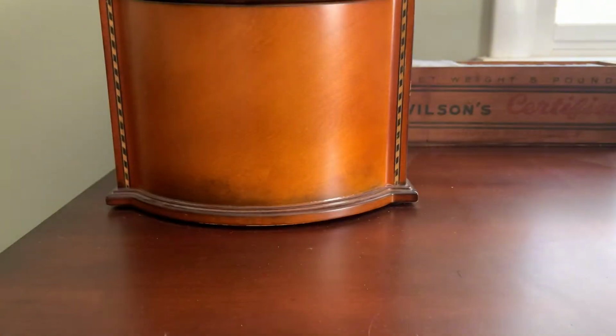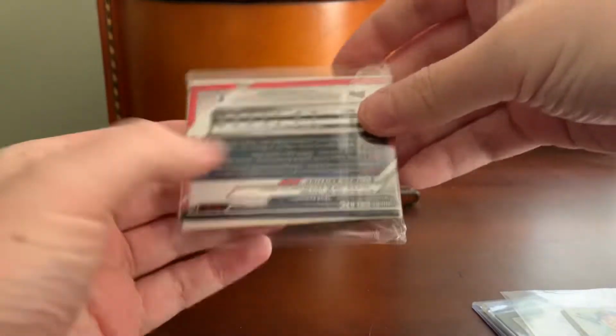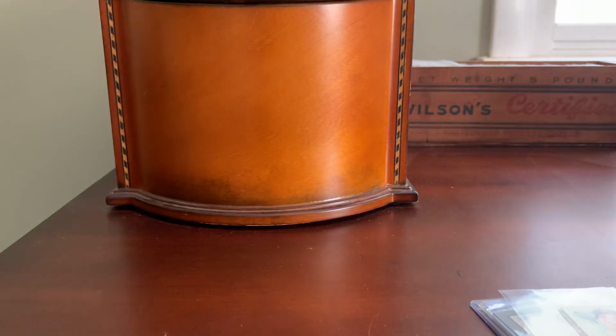Did not expect this at all. Didn't really think anything was incoming from Brian. So very, very kind of him here. And we'll start with this team set bag within a team set bag.